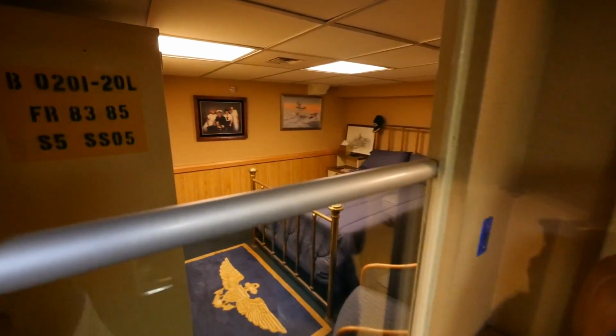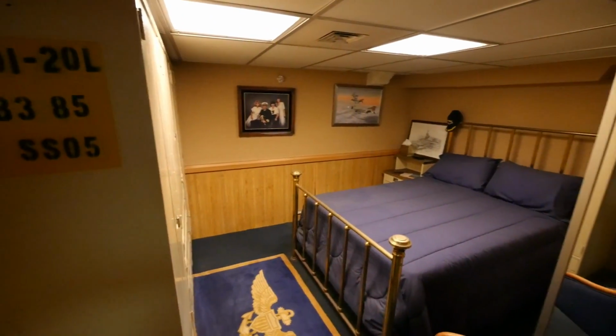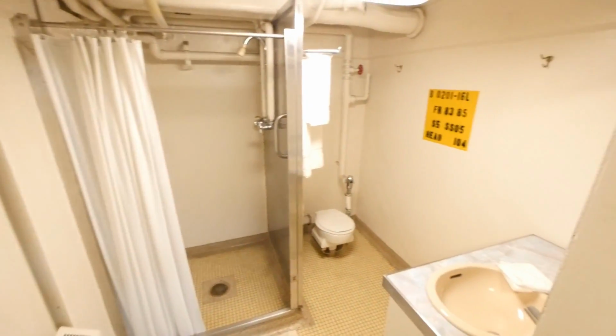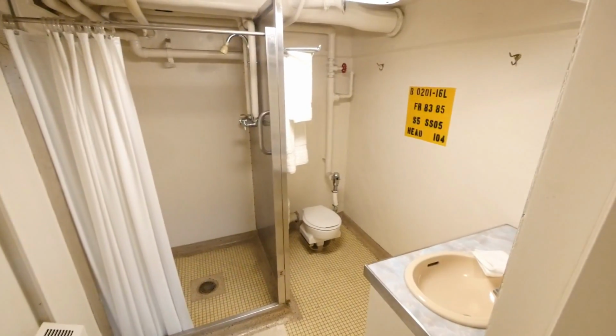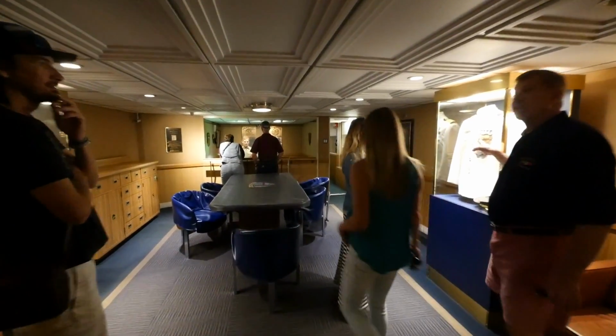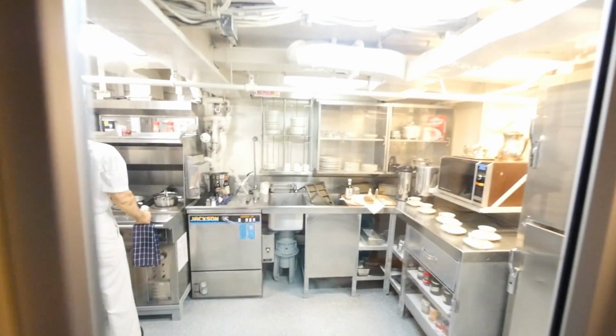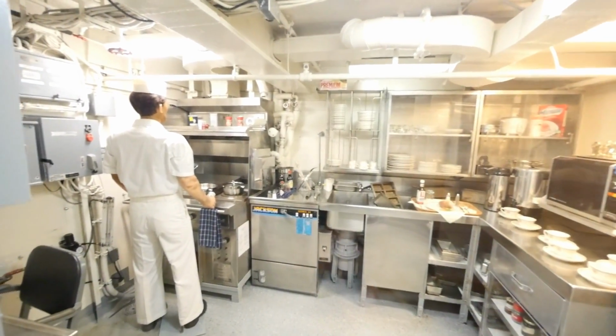The captain also had pretty nice quarters when they were not at sea. Being captain really comes down to motivating each of my sailors to do their jobs to the very best of their abilities. Of course, he had his own private galley too.